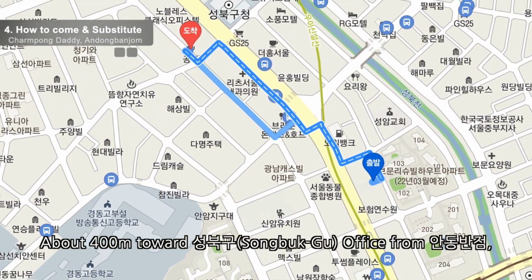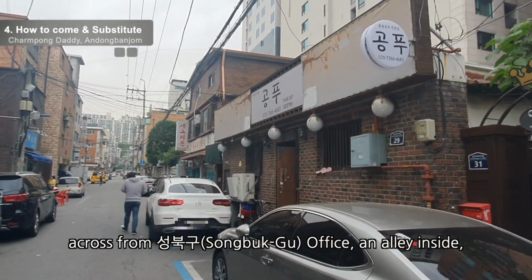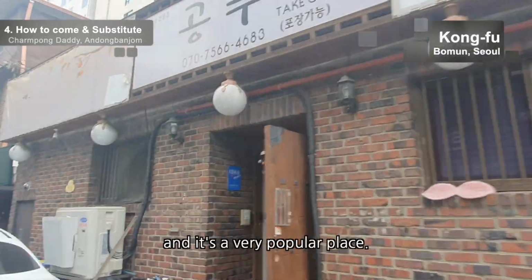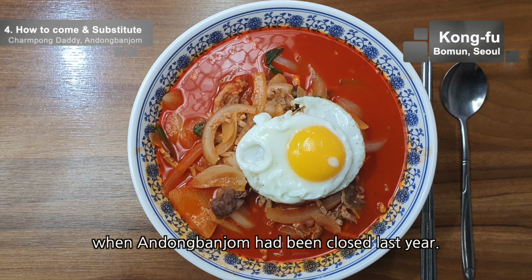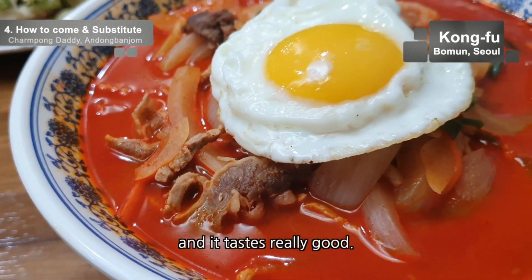restaurant. About 400 meters towards Seongbuk-gu office from Andongbanjom, across from Seongbuk-gu office, in an alley inside, there's a Charmpong restaurant called Gongpu and it's a very popular place. I have been here a few times when Andongbanjom was closed last year. The restaurant is famous for its brisket Charmpong and it tastes really good.